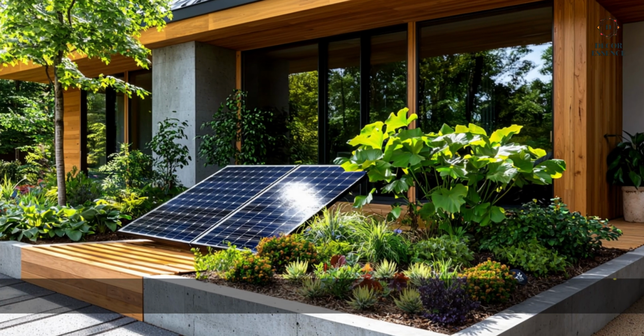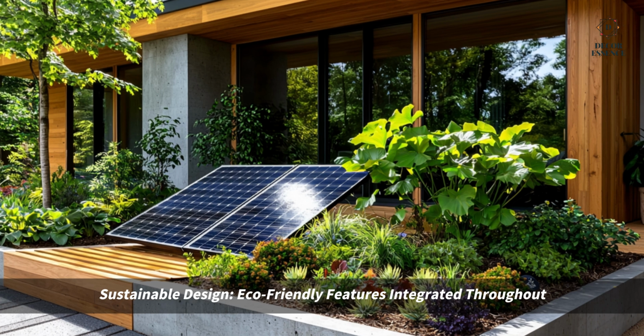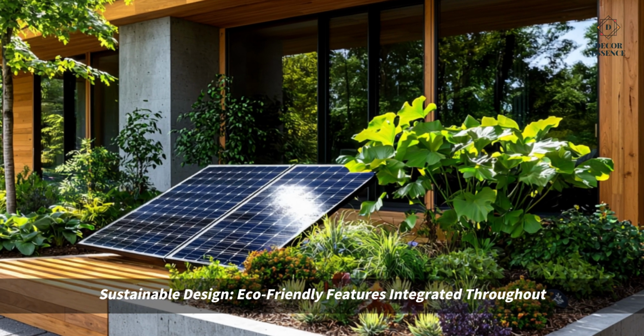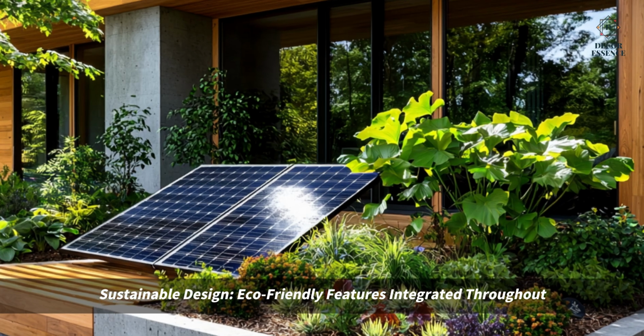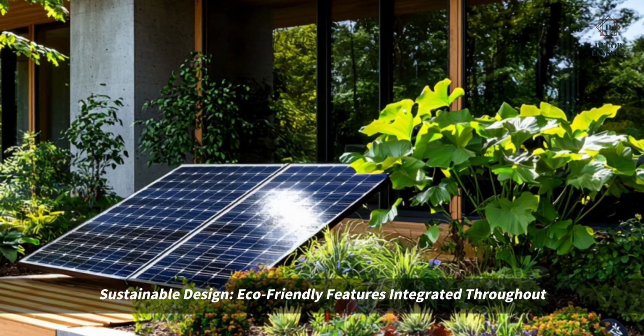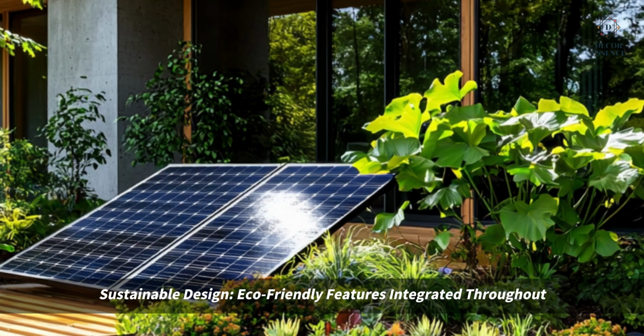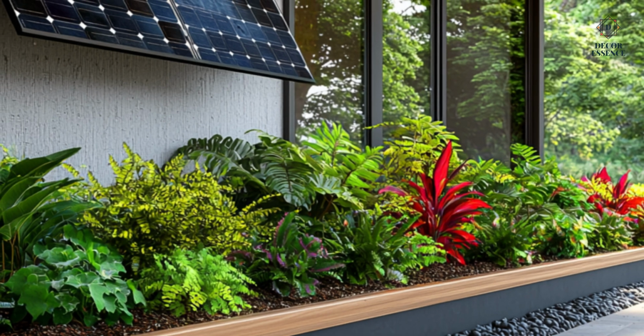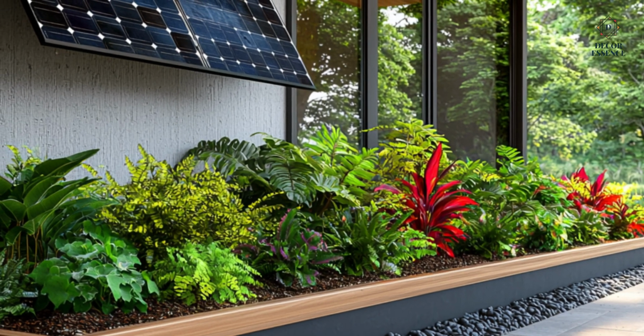Sustainable design, eco-friendly features integrated throughout. Sustainability is a key consideration in this home's design, with a focus on reducing its environmental footprint while maintaining a luxurious living experience. The house is equipped with solar panels on the roof, providing renewable energy to power the home and reduce reliance on external sources of energy.